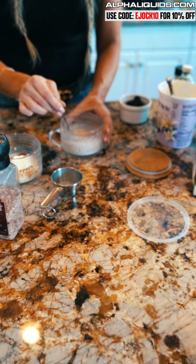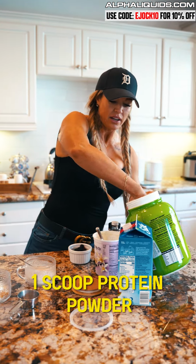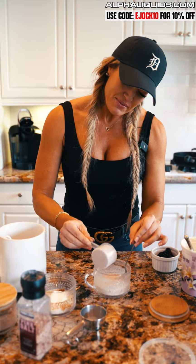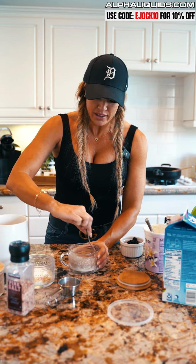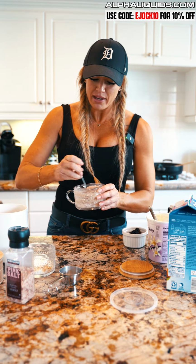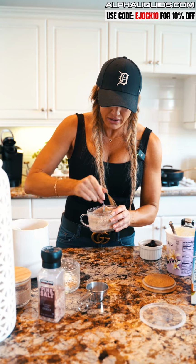I mix it in, and at the very end, I'm gonna go ahead and do a scoop of protein. Ryan really likes chocolate. I'm more of a vanilla girl, but you can do whatever flavor. Nowadays there's so much. You can do cake batter, tastes really good. There's a cinnamon donut one that tastes really good. You can add extra cinnamon. So you can get creative with this, and I will show you, just mix it in really quick.